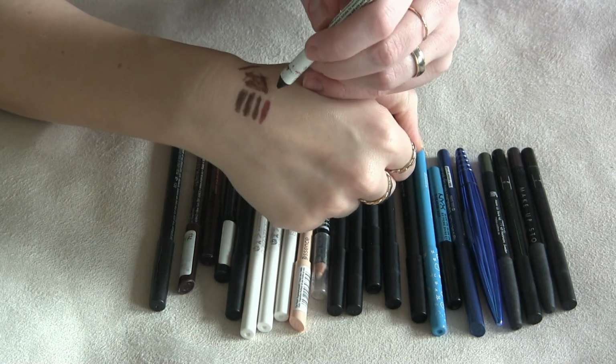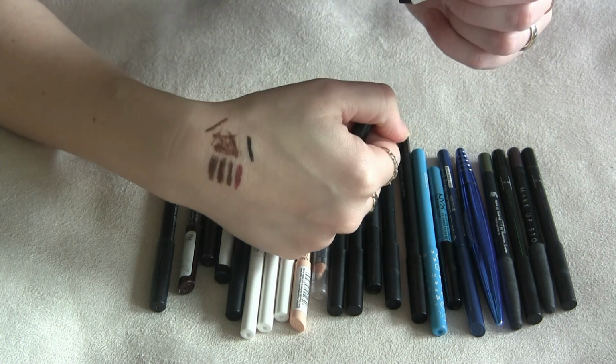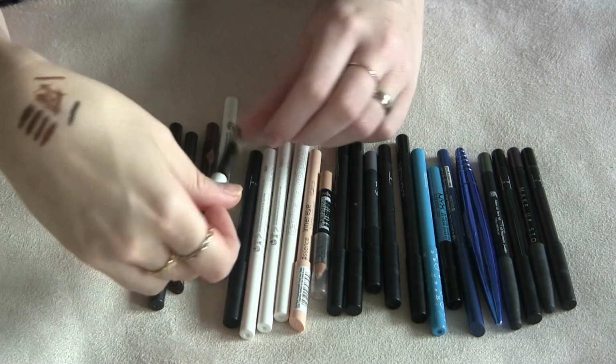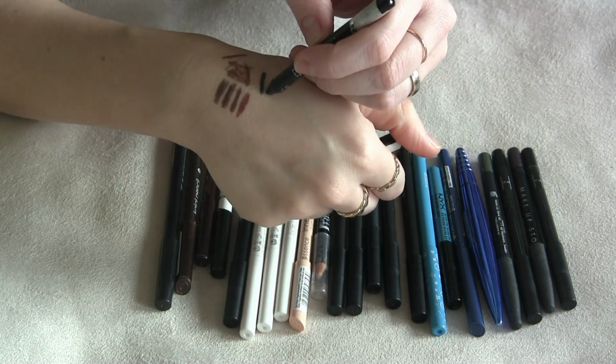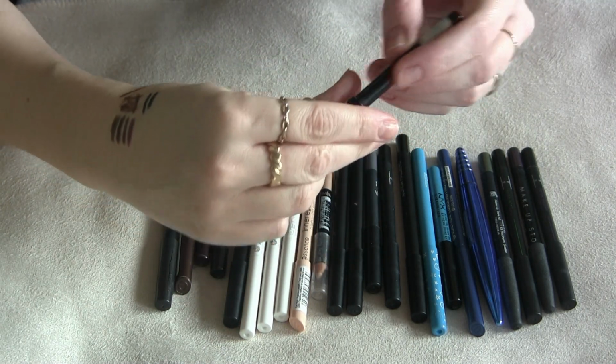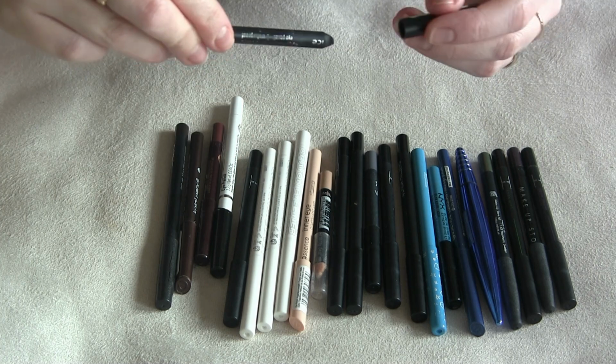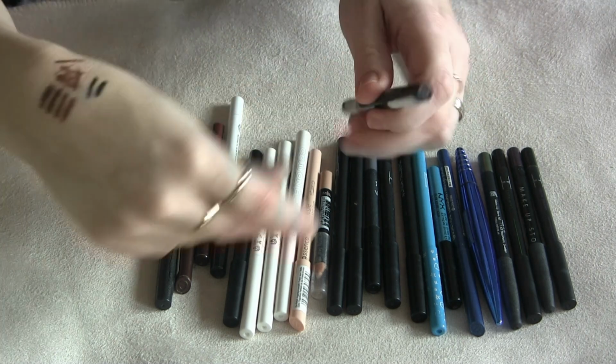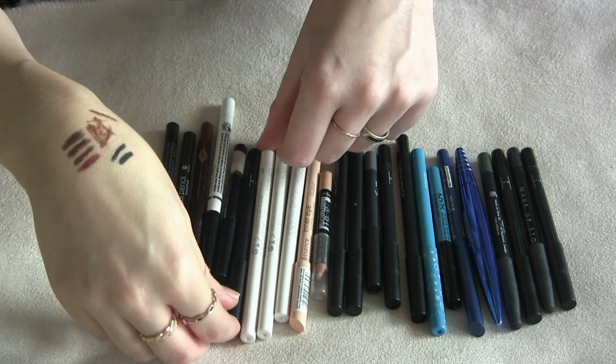This is the Stay Perfect black eyeliner from number 7. This is beautiful. I love it. This is also one of my favorites from Essence, I believe. It's in Love Heart, I think. The writing has come off, but Black Heart. Black Love. Sorry. I'm keeping that one too.